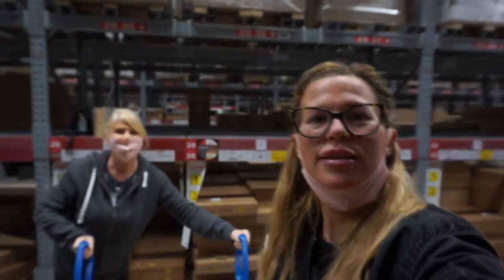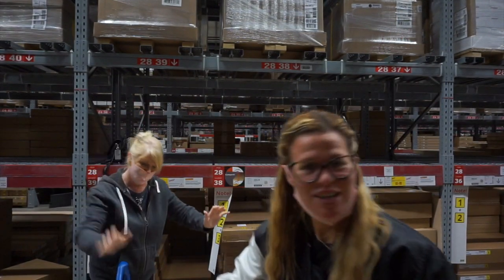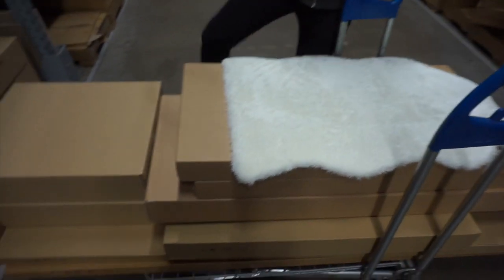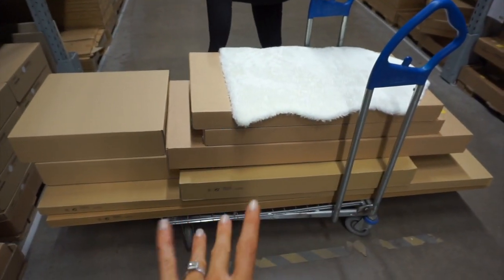Have we got everything, Liz? We do. 5 thumbs. Got everything that we came for. It weighs 10 tonnes, just to let everyone know. And I wanted this to go on the back of my filming chair. There's all her stuff, so that's us done in IKEA.